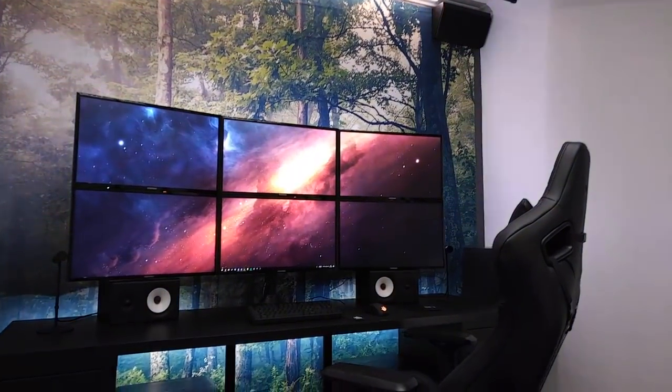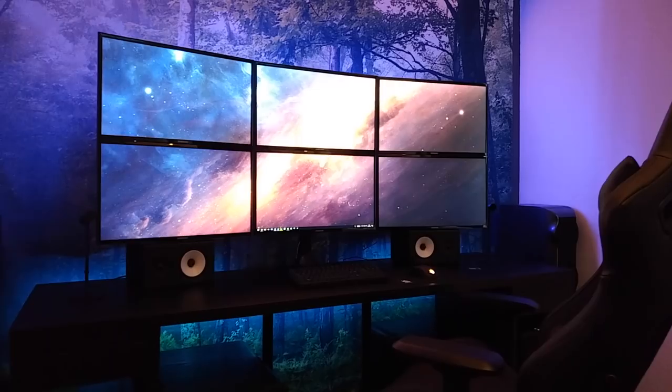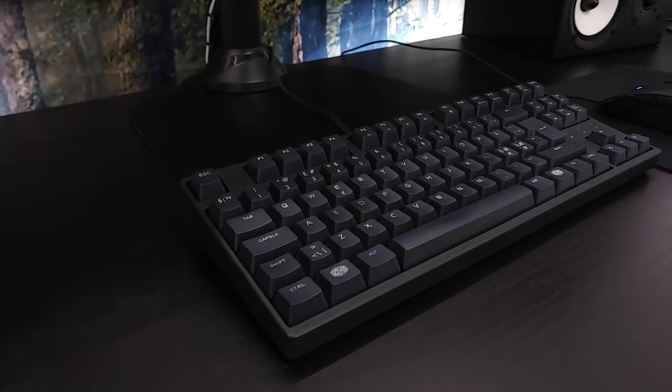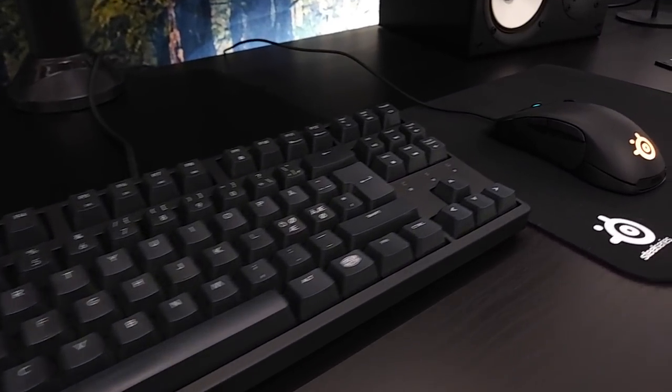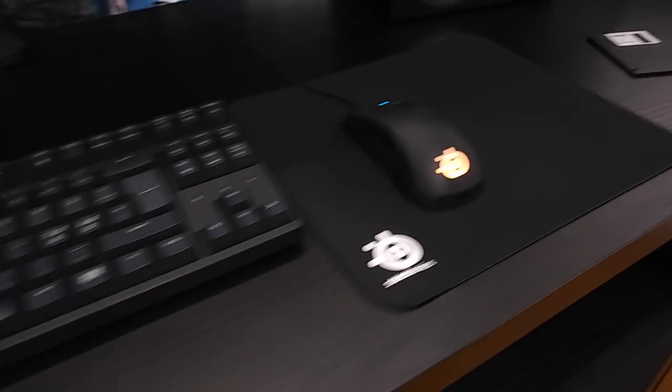So the RGB game is also locked down here, and I like how he actually has the wallpaper spanned across all three of the displays. Now, as for his peripherals, he has the Cooler Master MasterKeys S keyboard with Cherry brown switches inside, along with the SteelSeries Rival 300 mouse with the Razer Kraken 7.1 V2 headset. And it's got the SteelSeries mouse on their very own SteelSeries QcK mousepad.